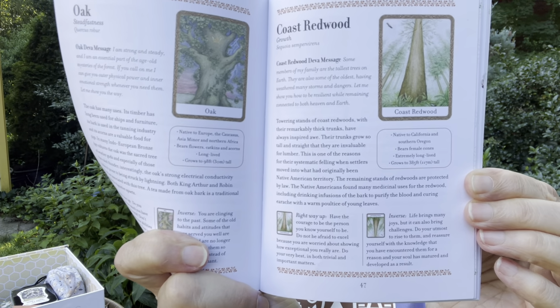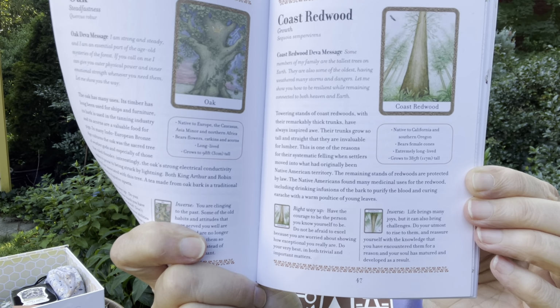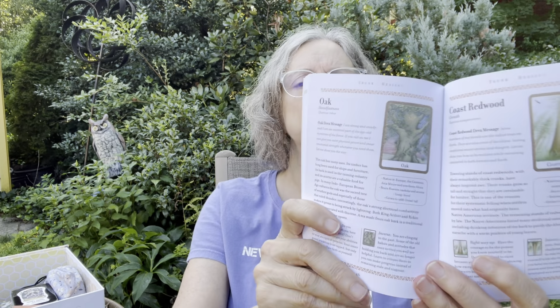So it gives you a nice amount of information about the tree, and you can do reversals with this, which is interesting. You can't do that with a lot of oracles, and it gives you the proper Latin name, so it's good. Maybe also it's got a diva message in this one, so I think that's another reason why I was saying the botanical doesn't resonate with me. Here we've got a diva message, so yeah, that makes sense.